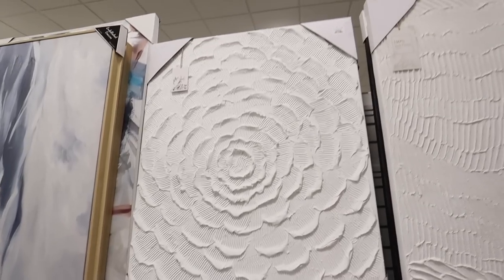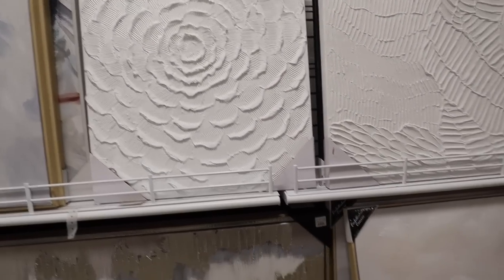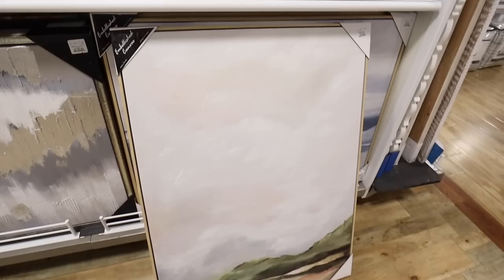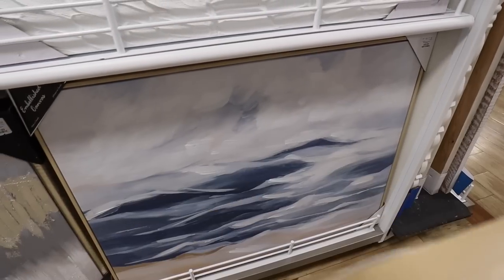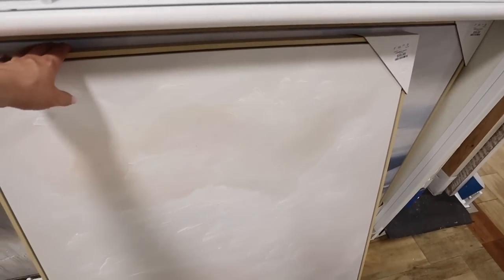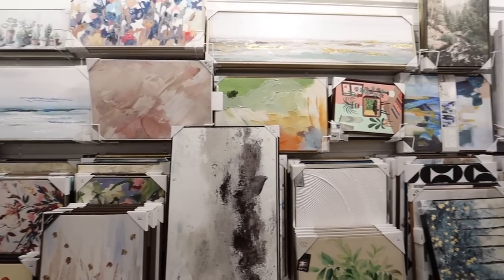And then they have this one. This one kind of looks like a flower. This one is $80. But they do have some abstract landscape ones as well. Like, this is super nice. This one's $60. This one gives big ocean vibes. Also for $60. I have never seen this art section so packed.